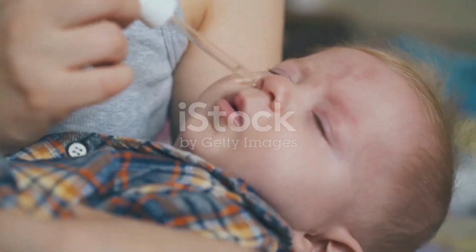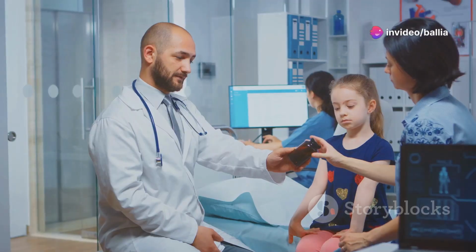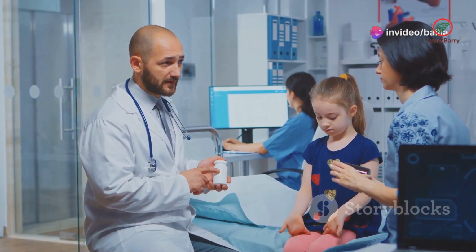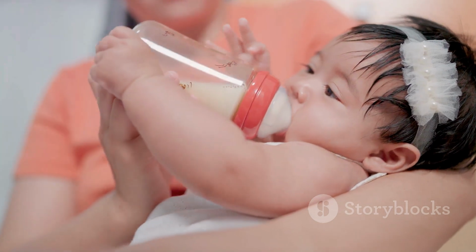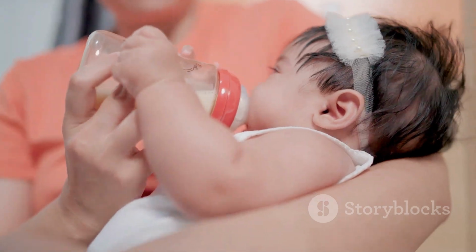Cephalosporins are another group of antibiotics that are generally considered safe for breastfeeding moms. They work in a similar way to penicillins, targeting and fighting off bacteria. The amount of cephalosporins that make their way into breast milk is very small and unlikely to pose any risk to your little one.